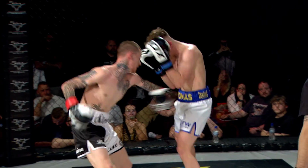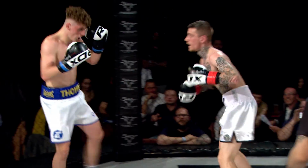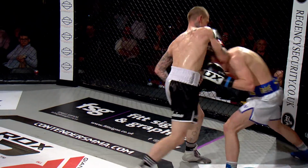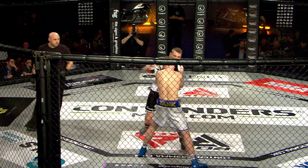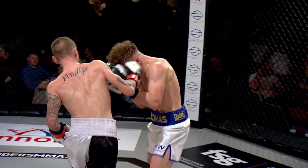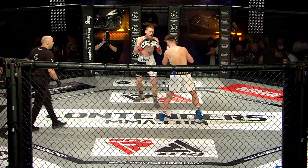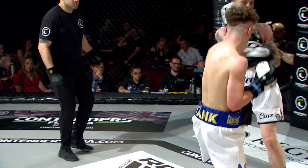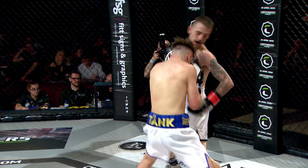And Steele just storming forward, just throwing a number of shots. But I'm not sure that's the best approach here, because Tank just covers up and counters beautifully. Steele does have the height and reach advantage. You'd like to see him get behind that jab maybe and try and box on the back foot a little bit, get behind the jab. We shall see. Miss with the counter left hook there from Steele. More head work from Steele.